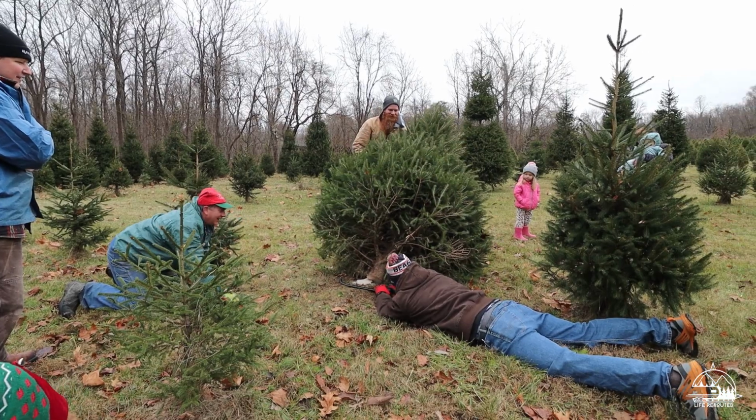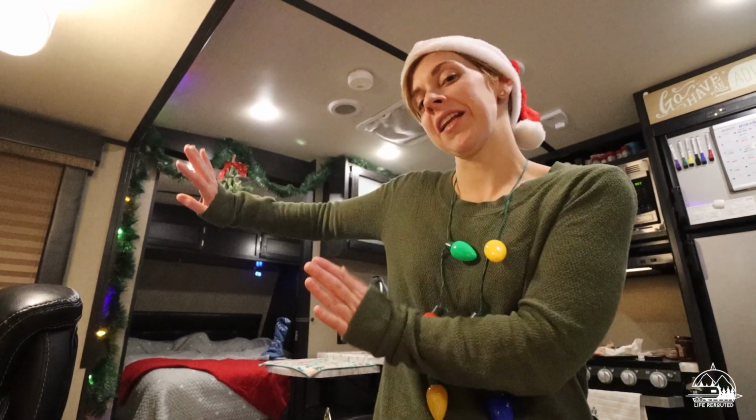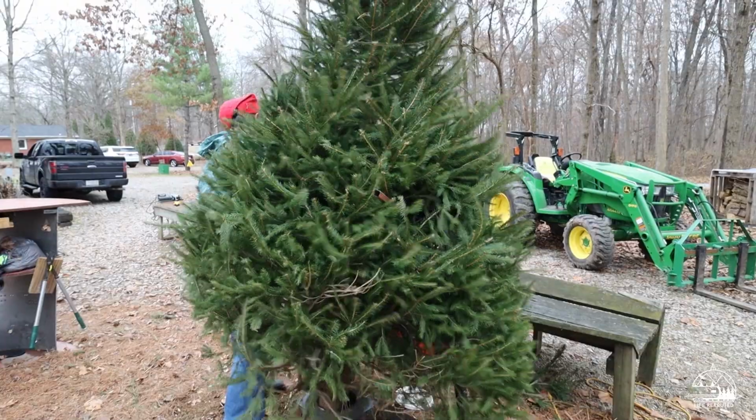Hey! RV life hack: if you want the camper to look nice, put all the not nice things in the other room of the camper.